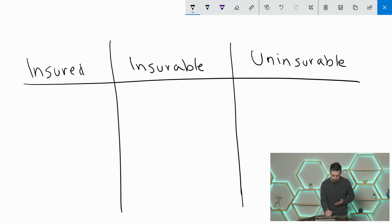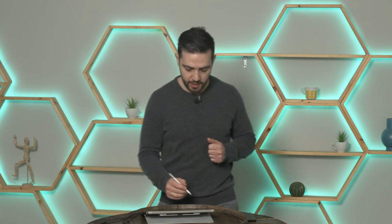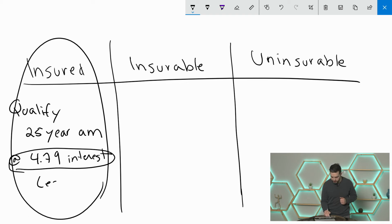So in an insured mortgage, you have to qualify on a 25-year amortization at a 4.79% interest rate. You're only qualifying at the 4.79% interest, but you're actually accessing the lowest rates amongst these 3 options, okay? And under the insured program, you can put less than a 20% down payment.